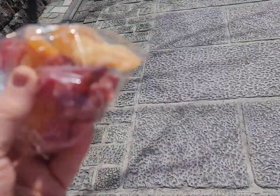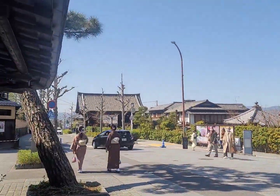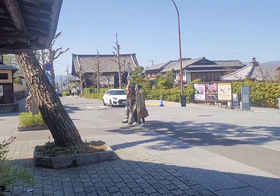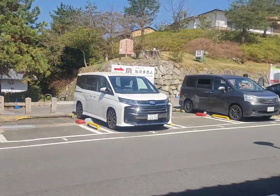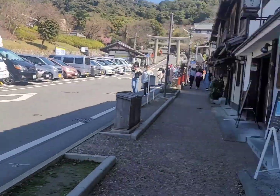So I just passed a guy that is selling some dried fruits. These things, the apple, the yellow one is apple, and the red one is strawberry. It is amazing how good these taste. So, like I said, there are a lot of people dressed in kimonos, and there's one lady and gentleman, and her outfit is more geisha style, I guess. She has the full makeup, and they're stopping at places together to take photos.